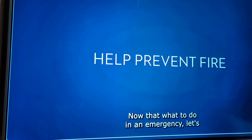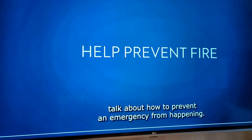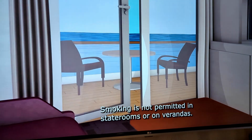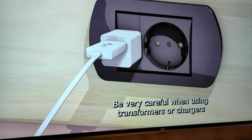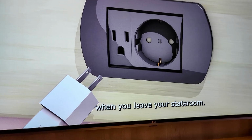Now that you know what to do in an emergency, let's talk about how to prevent an emergency from happening. Never leave belongings on your veranda. Smoking is not permitted in staterooms or on verandas. Be very careful when using transformers or chargers, and always unplug your electronic devices when you leave your stateroom.